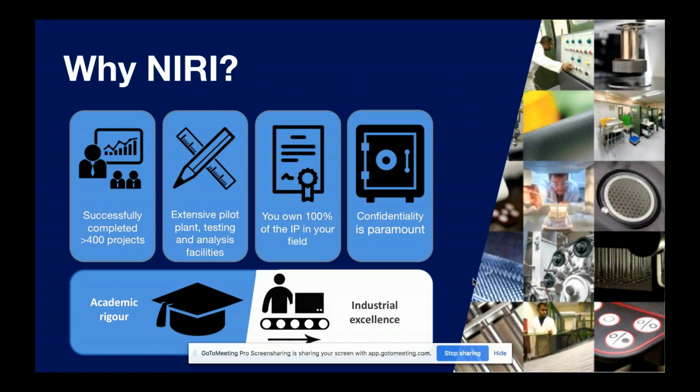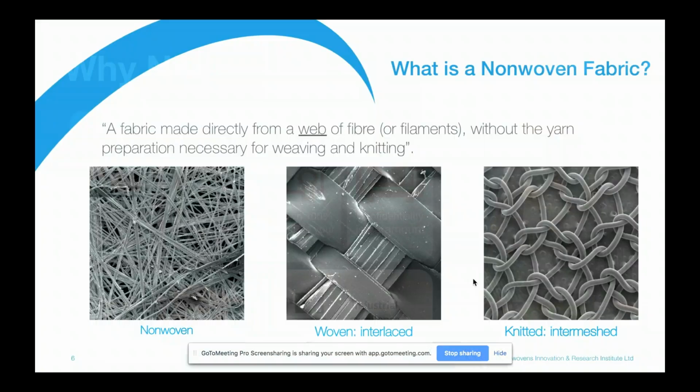I'll introduce what a non-woven fabric is and how it might differ from a woven or a knitted fabric, which people understand a little bit more. So, if we look at a woven fabric, you can see from the picture that the yarns are interlaced, they're held together mechanically. If you look at a knitted fabric, then they're intermeshed. You've got lots of intermeshing loops. But a non-woven is more of a random laydown of fibers or filaments, which are then bonded in some way.